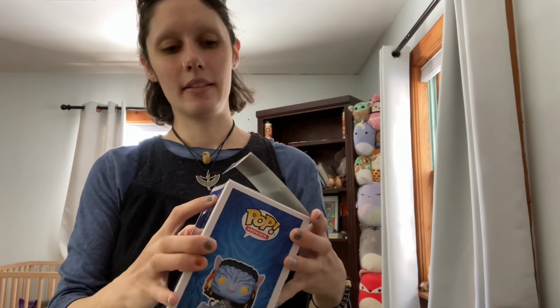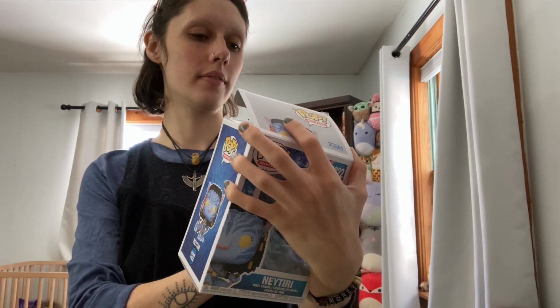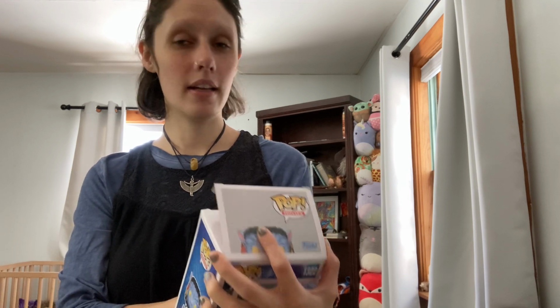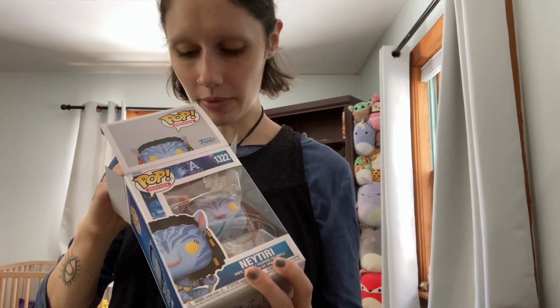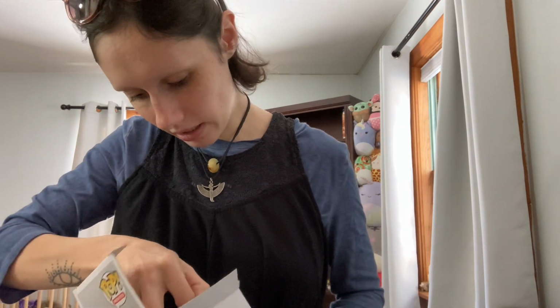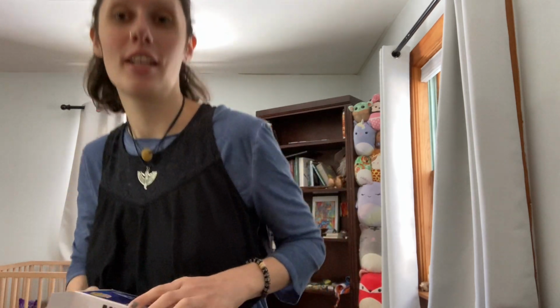So on the back, it says, I can never pronounce this right, Oel ngati kameie. It means I see you, in Na'vi. So we have the regular Funko Pop. There is a little bit of a background. When I pull this out, I'm going to see if we can see it. Oh, it comes out. That's cool. I'm up in the camera here.